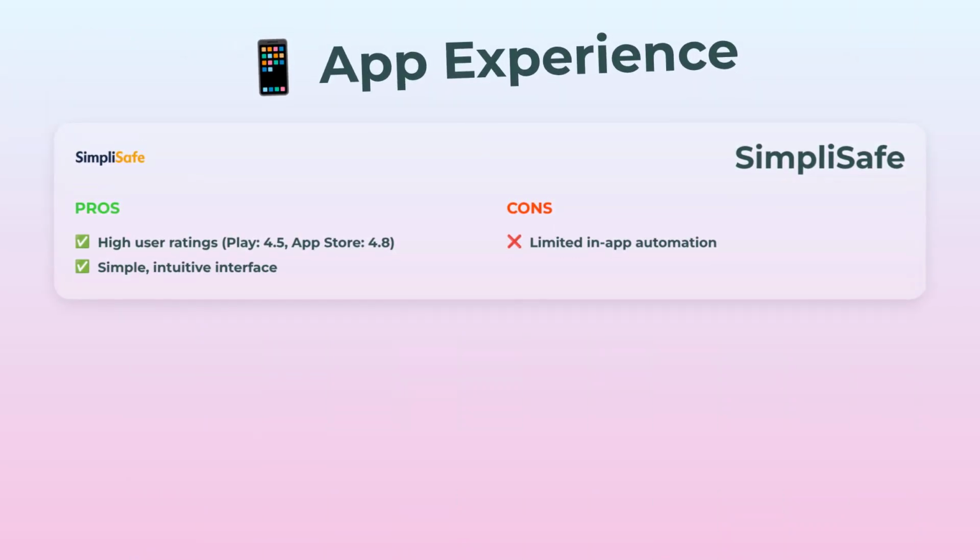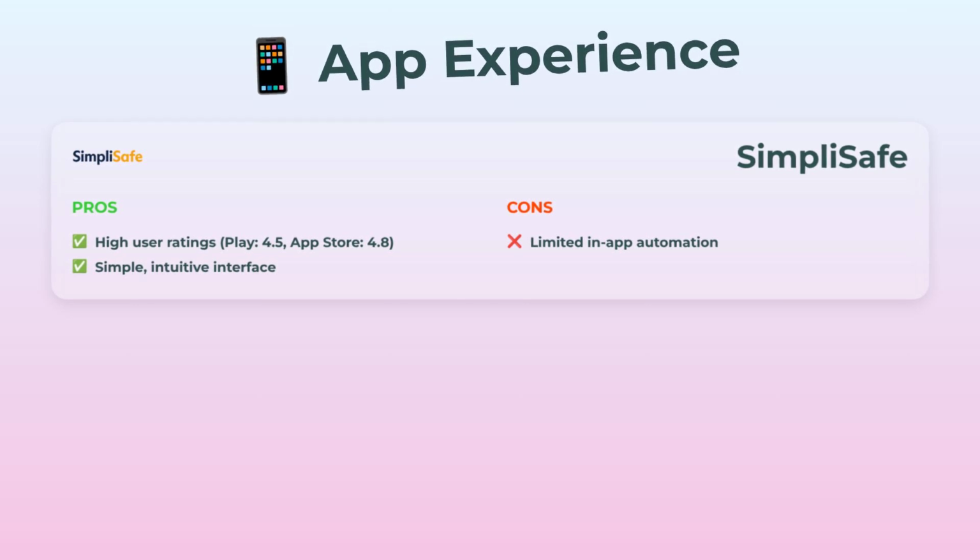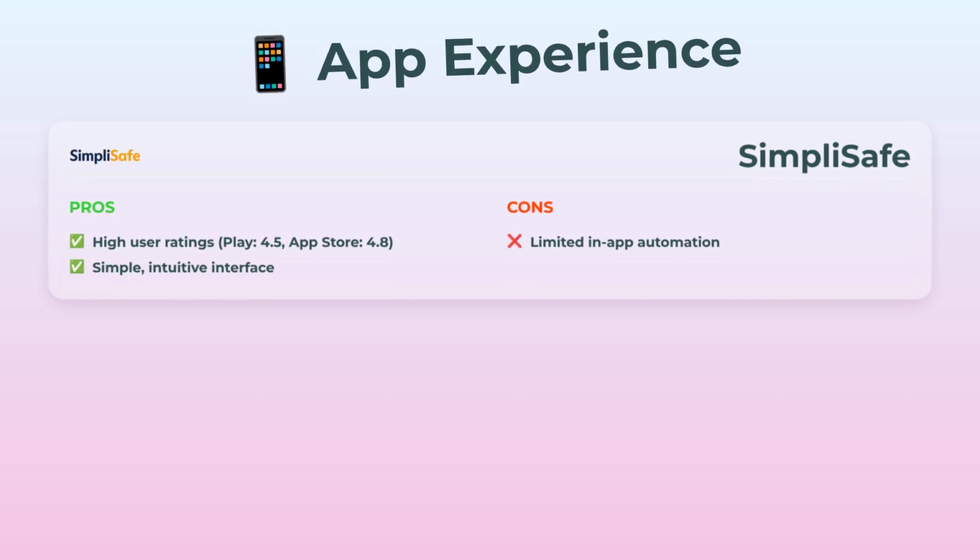All right, app experience. SimpliSafe's app is dead simple, super intuitive, and users honestly love it. We're seeing ratings like 4.5 stars in the Play Store, 4.8 on the App Store. It's got that clean design where you don't have to ask Google, "how do I set off my alarm?" But, admittedly, it doesn't do a ton of automation.